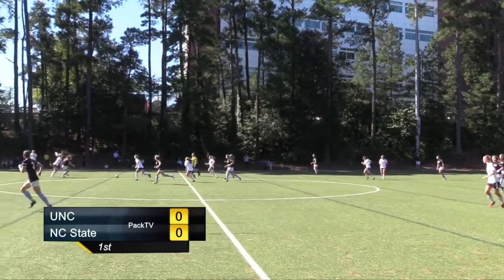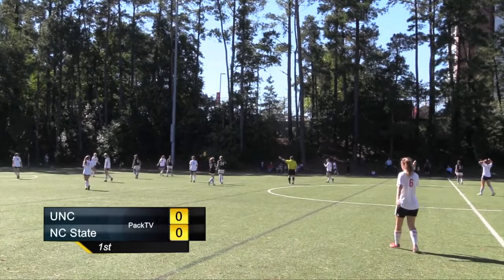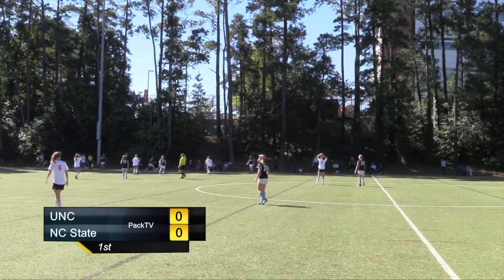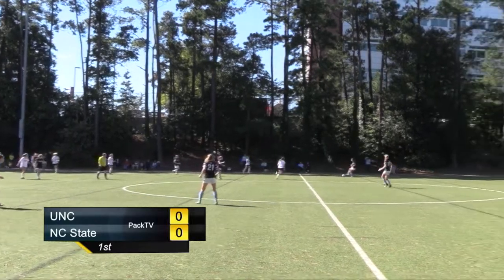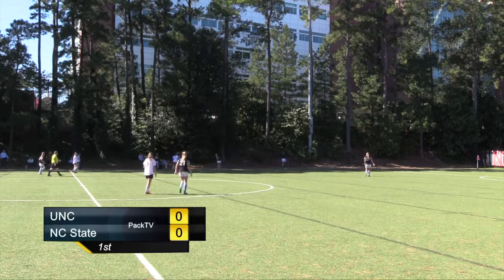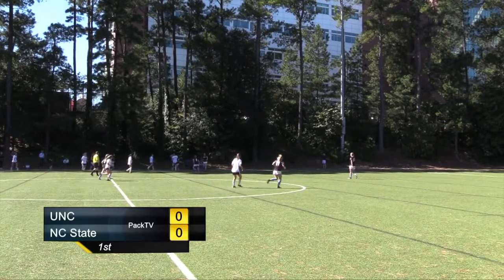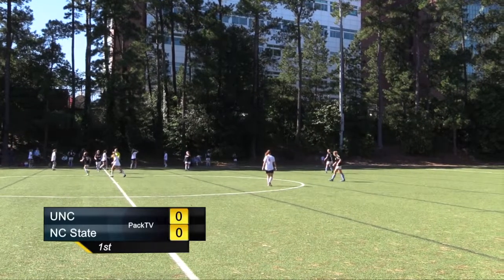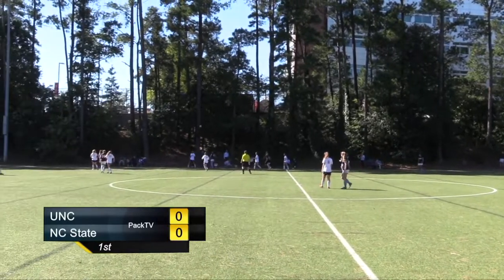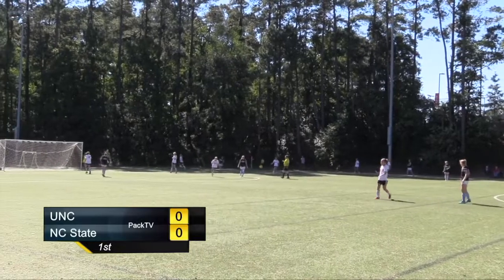Maggie tried to push it up for the Pack, stolen away by the Heels. And that'll be cleared out by Jenna Schott for the Pack. Throwing on the far side, you see Reese. And now Carolina will reset. Now the Pack looking for an opportunity, but kicking it out. UNC just working the sidelines here against State. Except for that one that'll roll out for a goal kick.